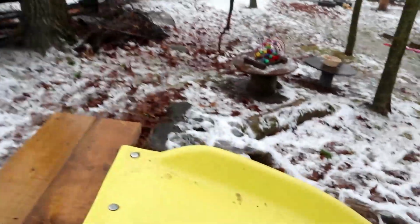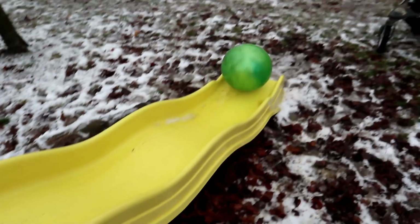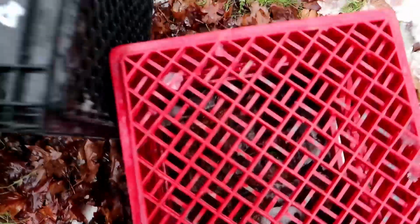Something super simple you can do near your slide, add a basket of balls. To enhance our log and climbing area, we can add items such as milk crates. Completely toddler approved. It helps the children step up if they need a little help stepping up. Or maybe it could be a wagon for our tractor.